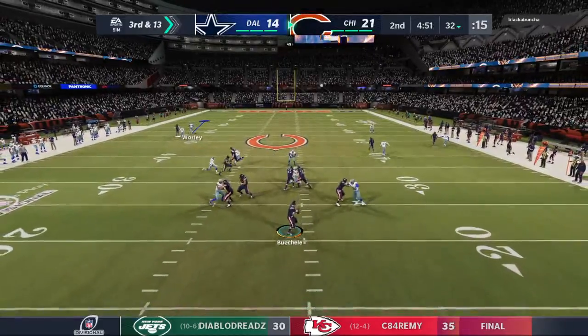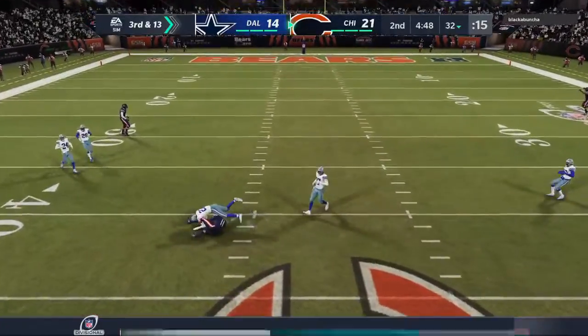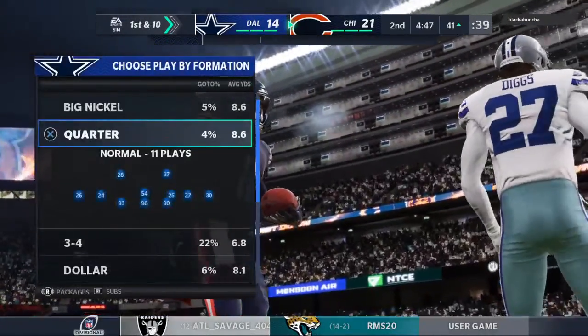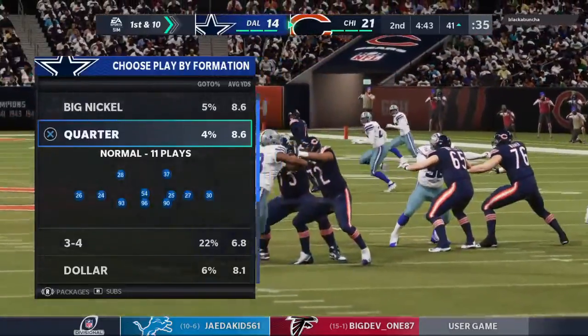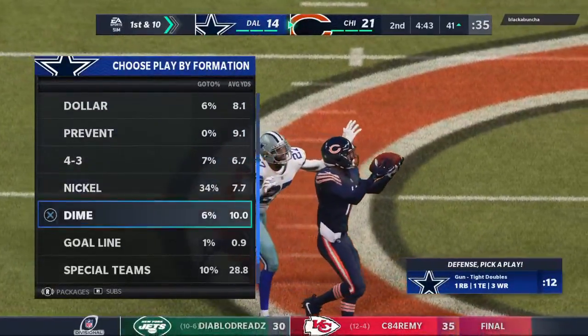Out of the gun, they'll look to throw. Oh, a battle for it here, and this will be caught. And he will have the Bears first down as they're able to get the 3rd down conversion. A big play there as they get the conversion on 3rd and 13.